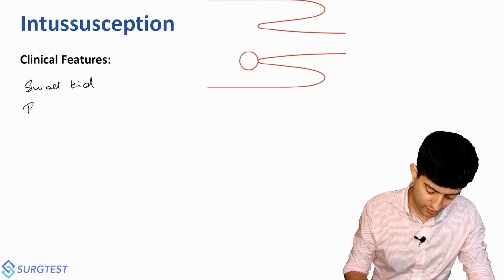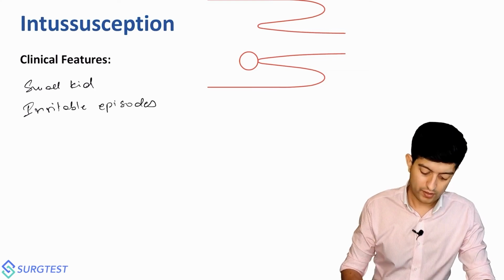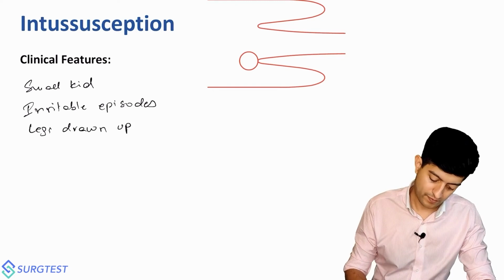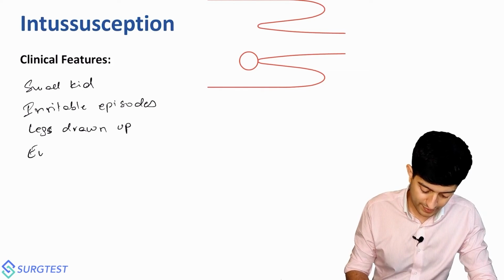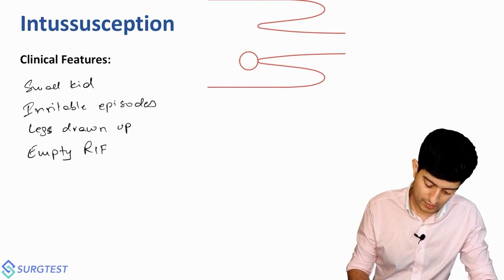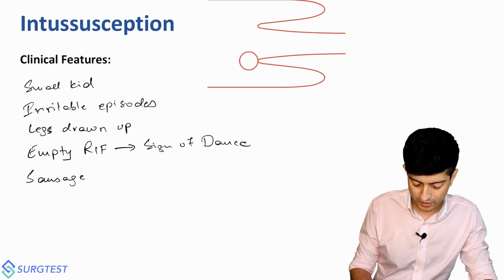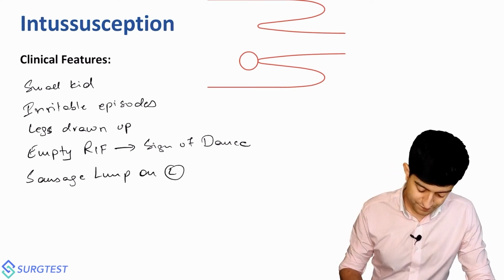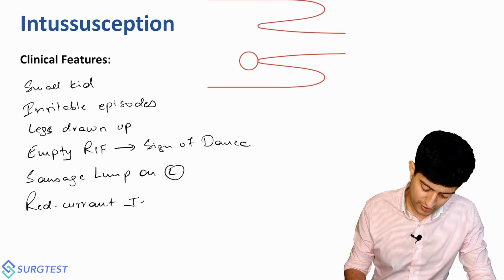Who is extremely irritable in episodes. The child cries, has legs drawn up. When you do a per abdominal examination, you will find an empty RIF. This is actually known as the sign of Dance. You may find a sausage-shaped lump on the left side of the umbilicus. Classically, you will see red currant jelly stools.